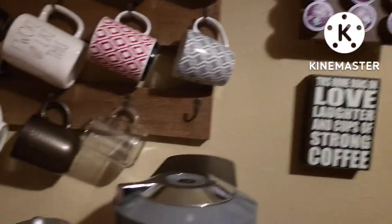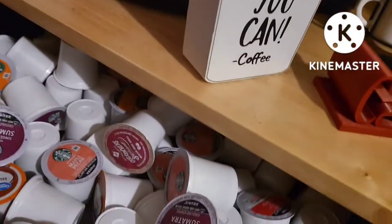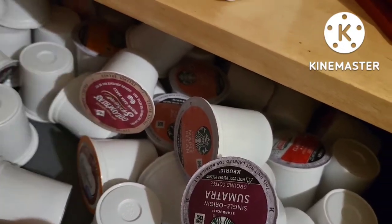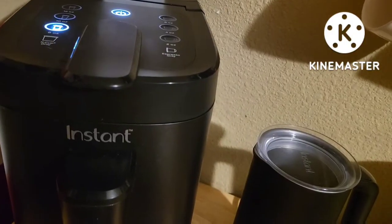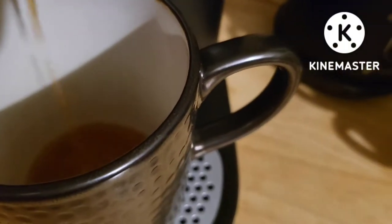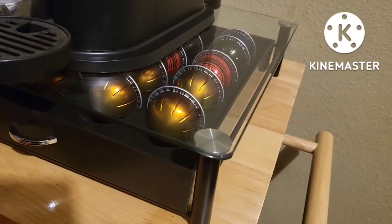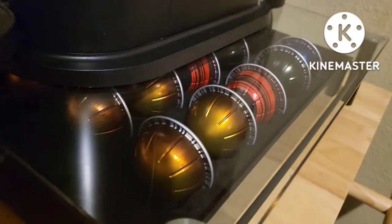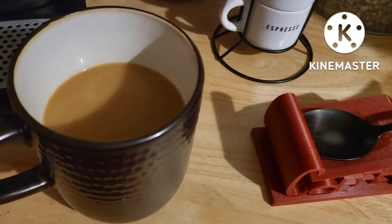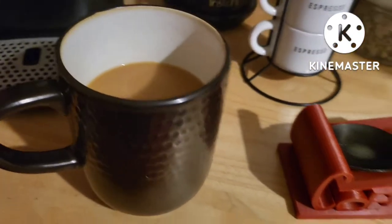So to get started, I think I'll make a cup of coffee. I want to try this maple pecan Starbucks and see how it is. Also, don't know if you peeped the fall-colored Nespresso pods here. All right, so maple pecan coffee. I put some French vanilla creamer and some sugar in there.